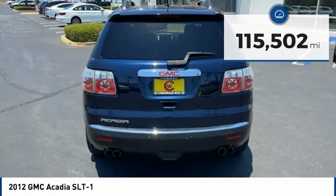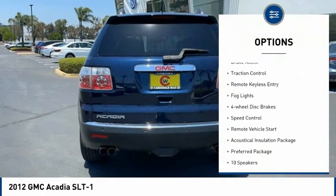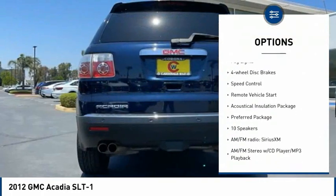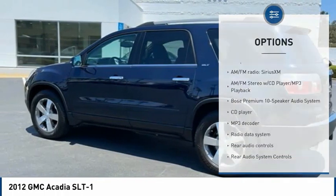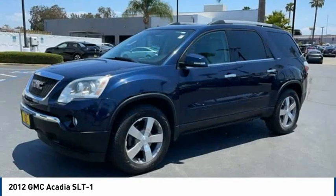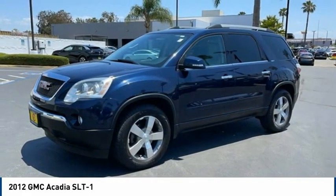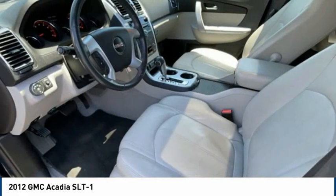Here are some of this vehicle's great options: electronic stability control, alloy wheels, power lift gate, brake assist, traction control, remote keyless entry, fog lights, four-wheel disc brakes, speed control, remote vehicle start. This beauty is sure to make you the talk of the neighborhood. So call or drop in for a test drive today.